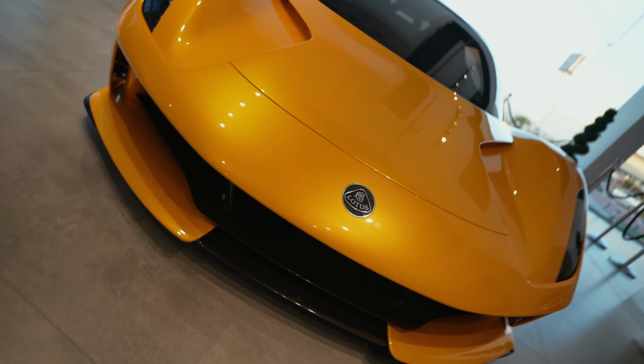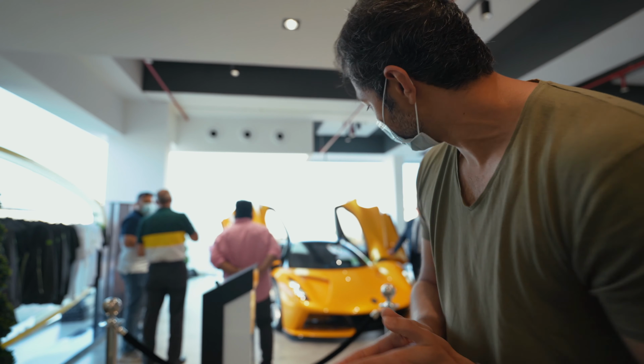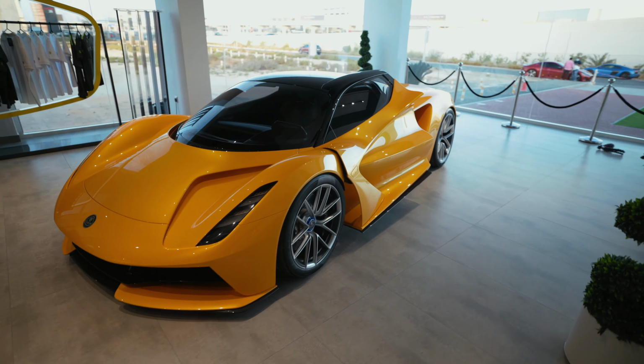I'm at the newly opened Lotus showroom in Dubai, and this is the first time that we're getting to see what could possibly be the world's fastest hypercar, and that is the Lotus Evija. And today we're going to have a closer look at this thing. Now this is an all-electric car, 2000 horsepower. Each wheel of it has a 500 horsepower motor on it, and it's got some incredible engineering going on in it. Look at this thing, man, it looks incredible.